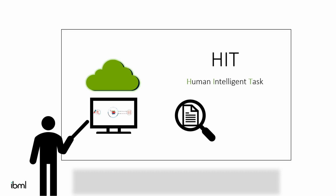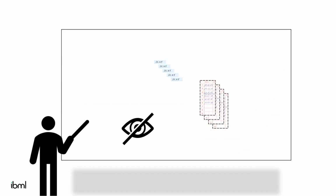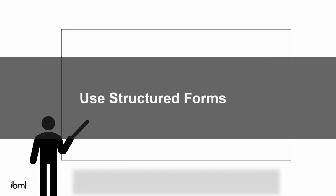Crowd workers want work they can do easily and quickly. This makes it an excellent tool for reading handwritten information. It also means that you can keep your information safe, as you only need to send the minimum information required for the operator to understand the task. It's for this reason we recommend using structured forms.